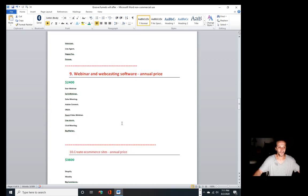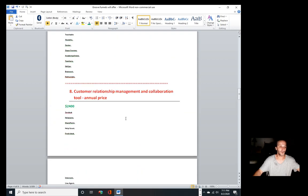You have to get your e-commerce website with Shopify. You have to get your webinar with GoToWebinar, and segmentation. Relationship management software, you have to get it with different providers like Zendesk, and so on and so forth.